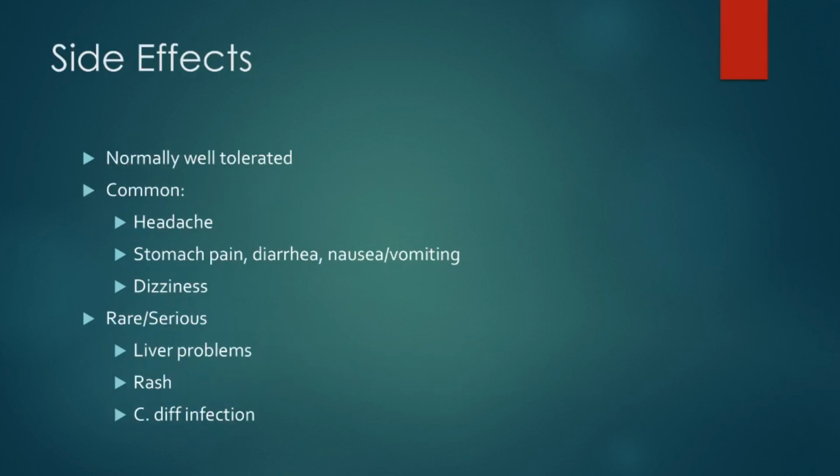Now I want to move on to side effects of Omeprazole. And I want to start out by saying that the grand majority of people who take Omeprazole really don't have any issues, especially if you just take it for a short period of time. It really is well tolerated. And that's one of the reasons why it's such a popular drug, but there are some side effects you may have.